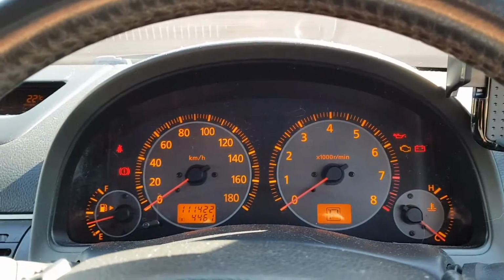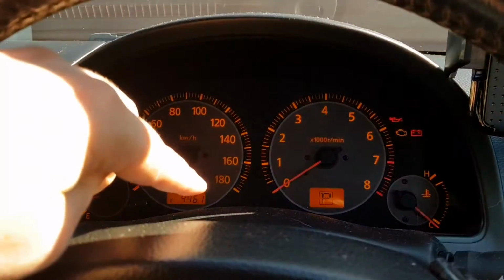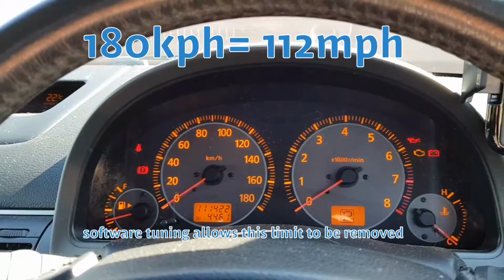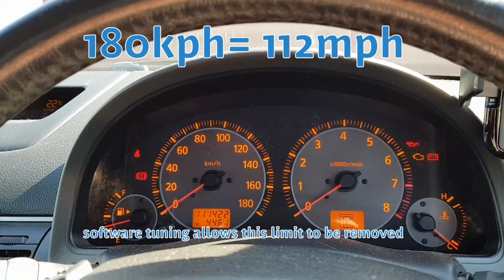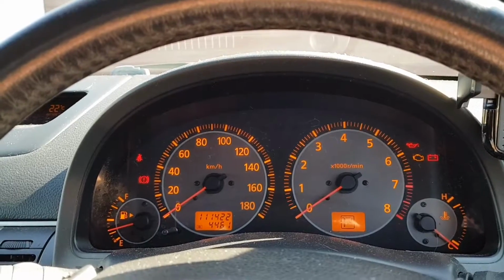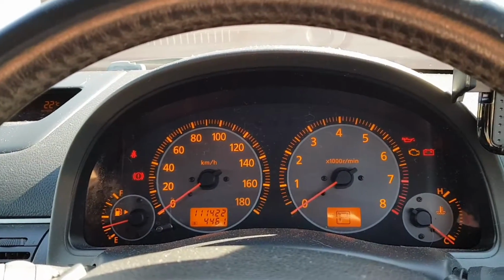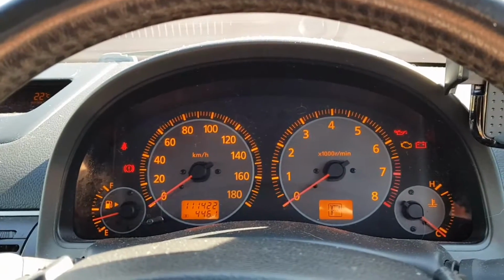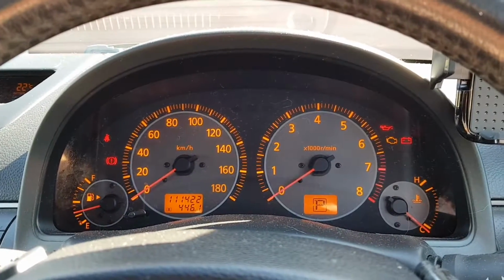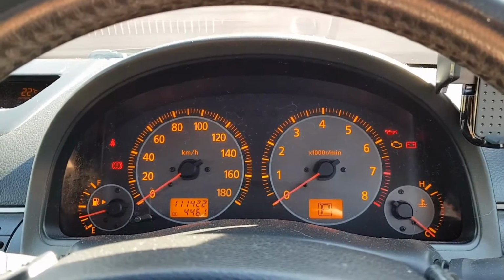Now, being a Japanese import, in Japan all cars are speed limited to 180 kilometers an hour. This car won't see that. I'm thinking it's probably going to finish around about 160 to 170 kilometers an hour, which would be the fastest I've potentially gone in this car. But we'll see how we go tonight. I'll post up some videos attached to this video as well, and we'll see how that goes.